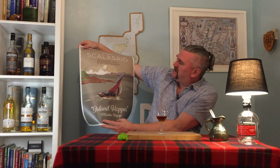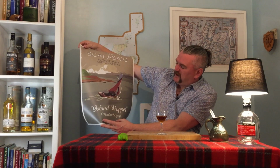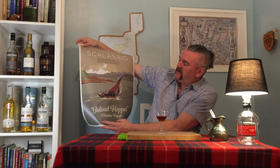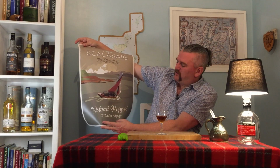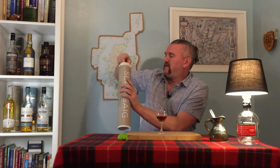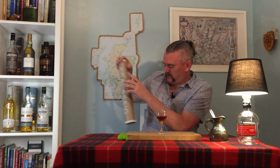And this one, the Scalasaig Blended Malt Scotch Whisky Island Hopper Maiden Voyage. Now this is a limited release, as I said, about 3,000 bottles or so, and the Maiden Voyage is the first one that they've mixed together, blended, vatted, married, whatever language you'd like to use. So enough about the branding, now a little bit more about the actual whisky.